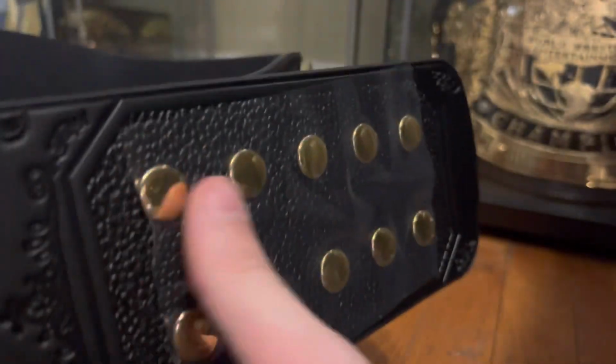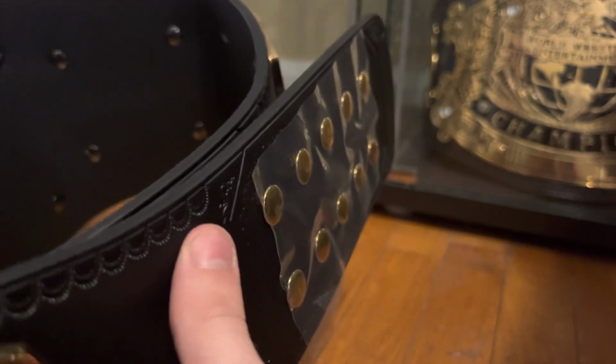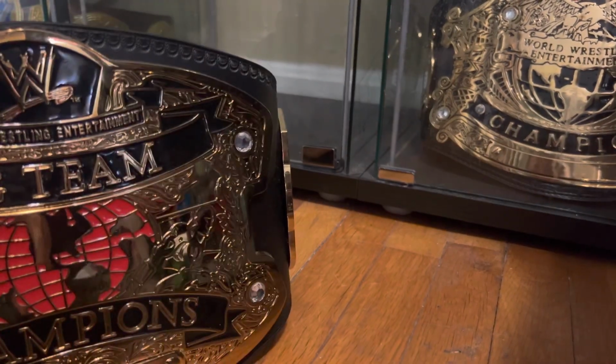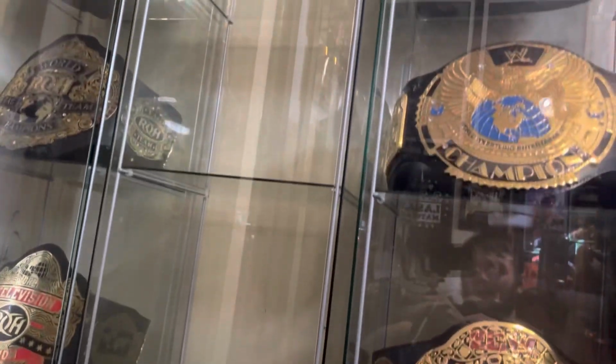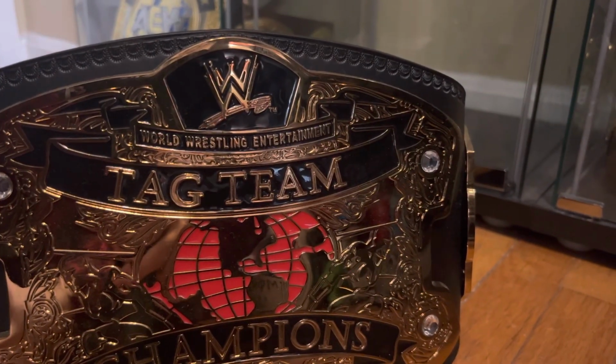Plastic's never been taken off of this one either, and I got this in 2021, actually. So that's how much it shows that I kind of just unbox them, review them, and then put them inside of the Detolfs. If you are wondering what I display my belts in, it is IKEA Detolfs. They go for like $80 now. Anyways, that is the Ruthless Aggression Raw title.